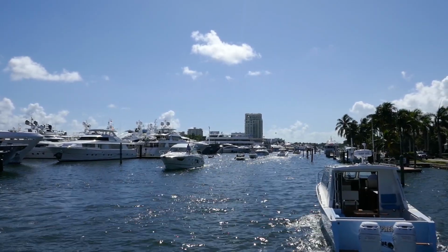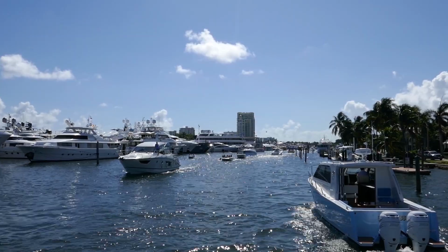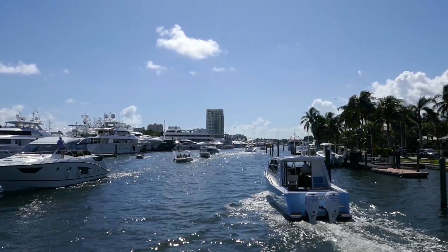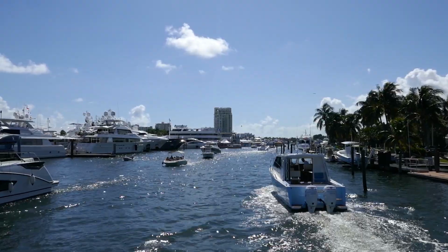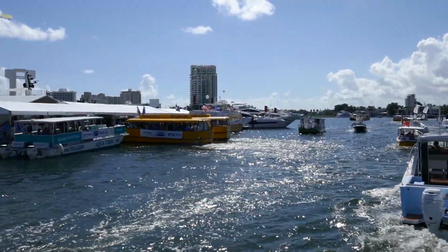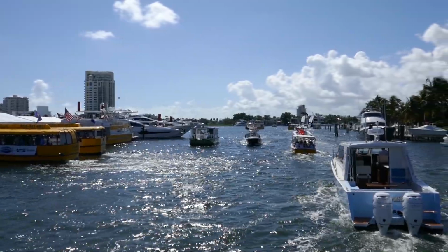All right, so I would like to welcome everybody aboard the water taxi. This is the Fiesta. We are currently heading to the convention center. That is where we're going to drop you guys off. Then we turn it back around and come back here to Bahia Mar, the main event area, to the barge. As you guys are well aware, your wristbands are valid for all these little travels from the main barge, which is Bahia Mar, over to the convention center, as well as to the Super Yacht Village at Pier 66.